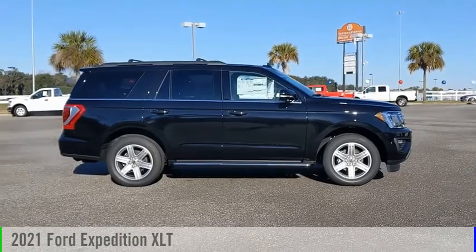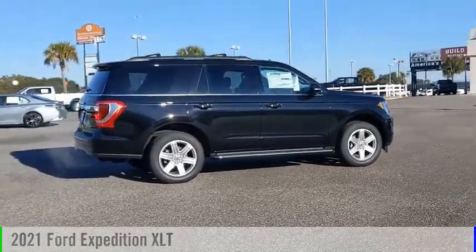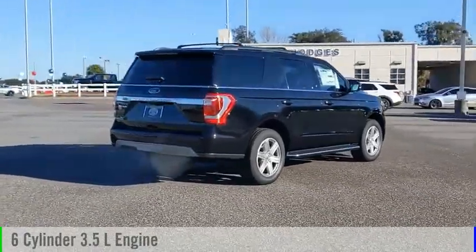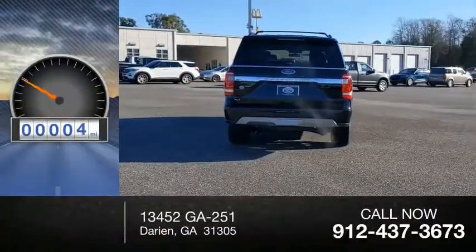Stop by and take a look at the 2021 Expedition. This vehicle is powered by a rear-wheel drive, 6-cylinder, 3.5-liter engine, and comes with an automatic transmission. This vehicle has less than 100 miles.